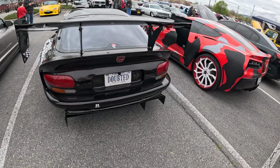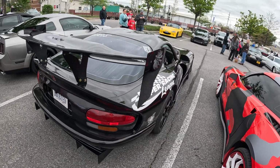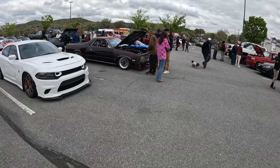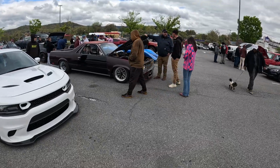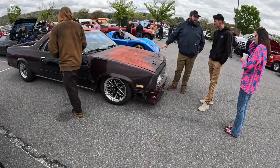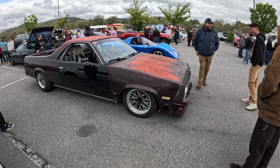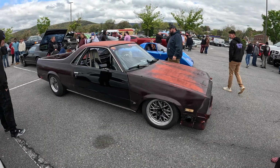Okay, yeah, doubted. Somebody doubted you, and they pissed you off, and I see what you did, sir. Okay, they fired up that twin turbo El Camino with the LS. Don't gotta walk around back to get the exhaust right there. I smell the corn.